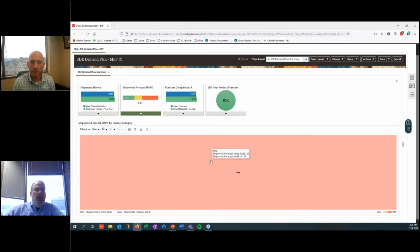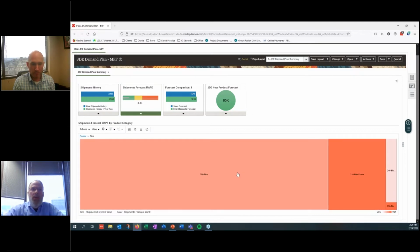And what it allows me to do in this view is go ahead and drill in. If I double click, I drill into the next level of data, right? In this case, I'm looking at all of my master planning families coming out of JD Edwards into one view. I have a couple things that this is telling me. One, the size of the box is actually telling me the value of what's underneath this, right? So master planning family in our demo world with bike 200 bike, that has the largest value associated with it. So I want to be sort of cued in on what the MAPE is for that.